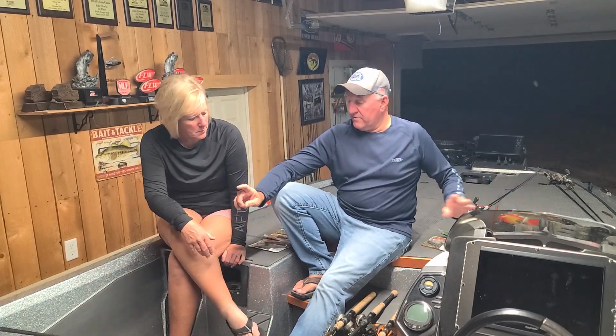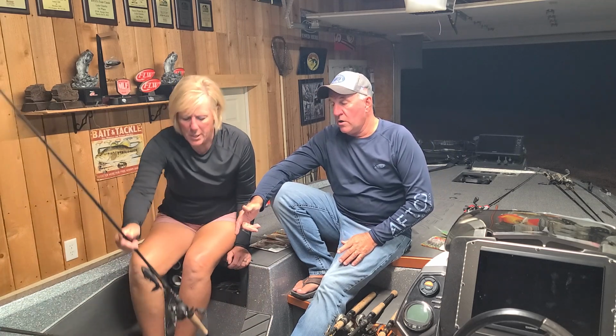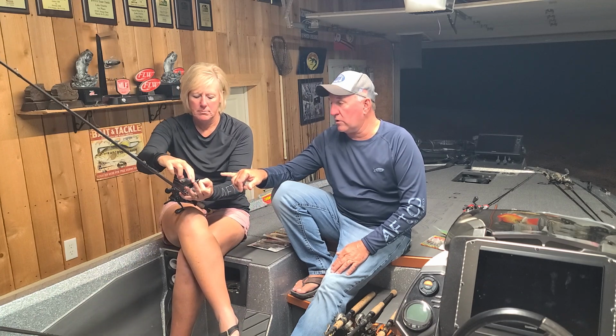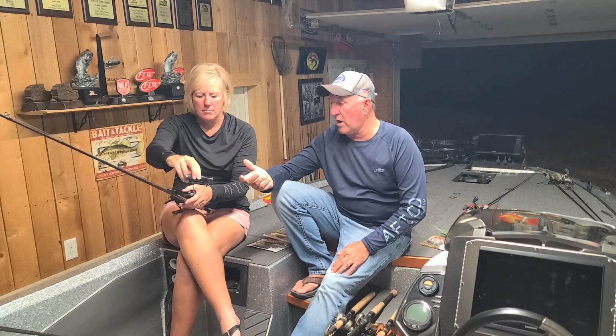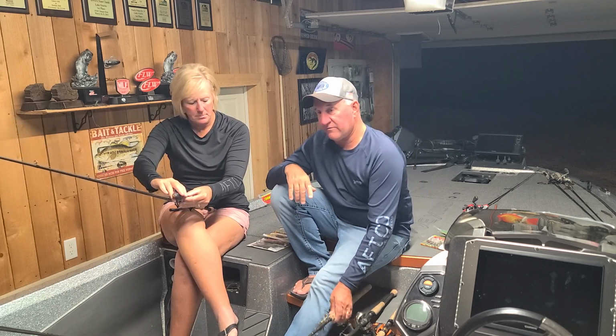Similar to the Chapos, they come with a pretty good hook. You don't need to. We don't ever switch those hooks out. They're a sharp, small diameter hook, and they penetrate real well, it seems to me. So that's just that. The buzzbait's starting to work.